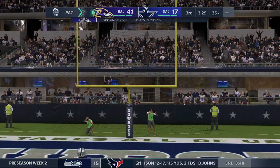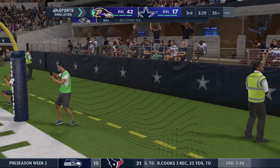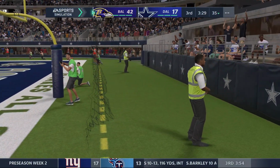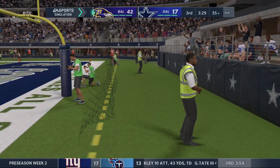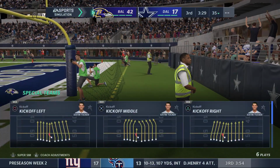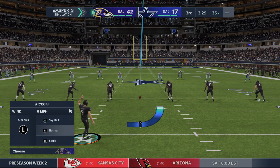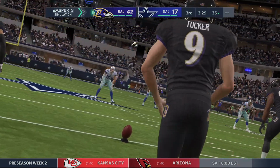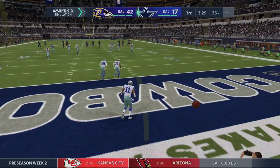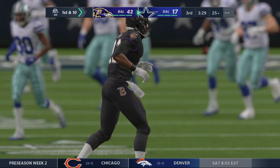And they open the lead up now to 25 points. Makes the score Ravens 42, Cowboys 17. Justin Tucker to kick off for Baltimore. Tucker now to kick it away following the touchdown. And they will not get a chance to return this one as it's through the end zone for a touchback.